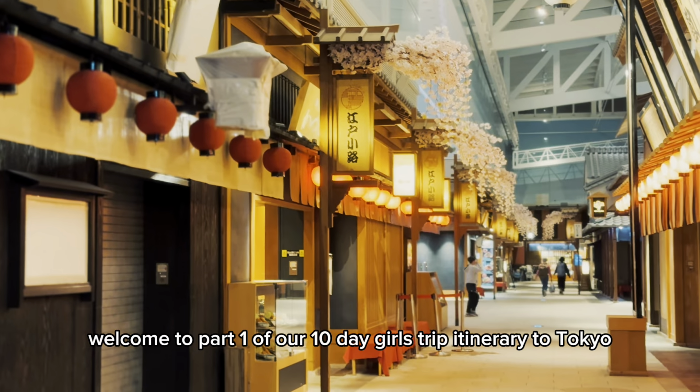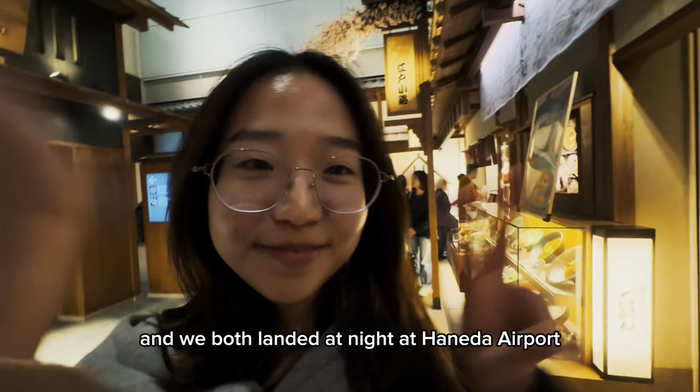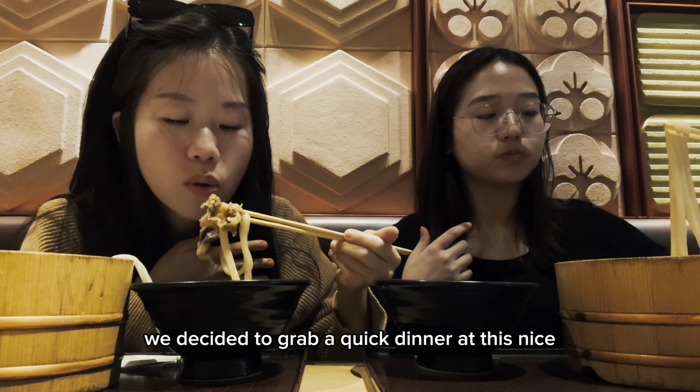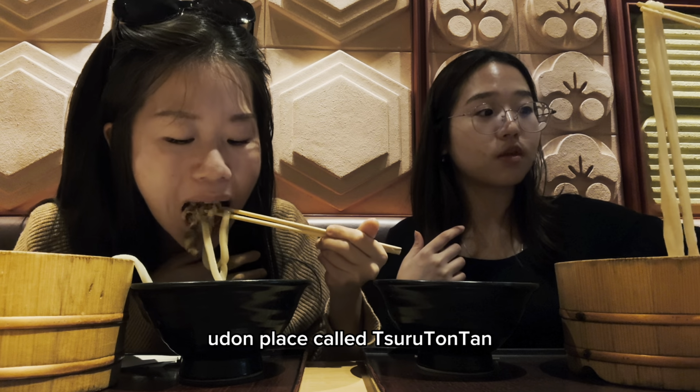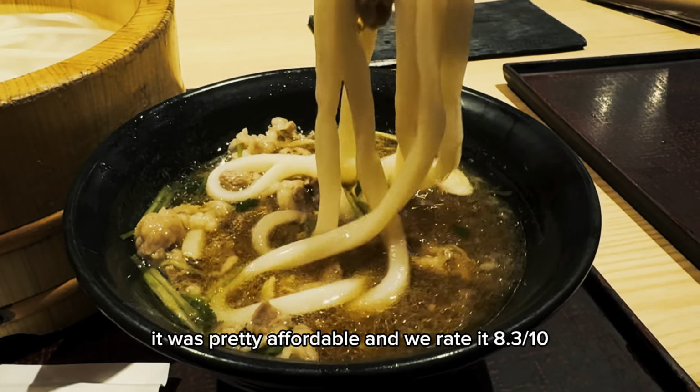Of our 10-day girls trip itinerary to Tokyo. I flew alone from Singapore and Mel came from Sydney, and we both landed at night at Haneda Airport. We decided to grab a quick dinner at this nice udon place called Tsurutontan. It was pretty affordable and we rated 8.3 upon 10.